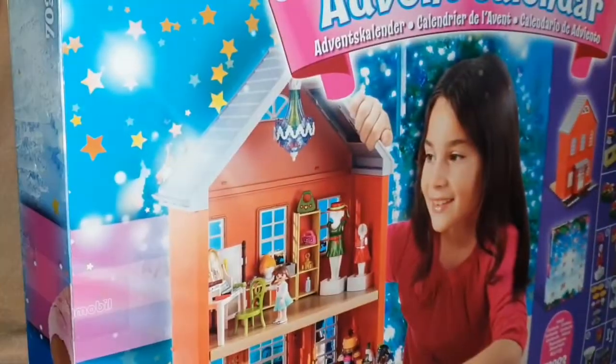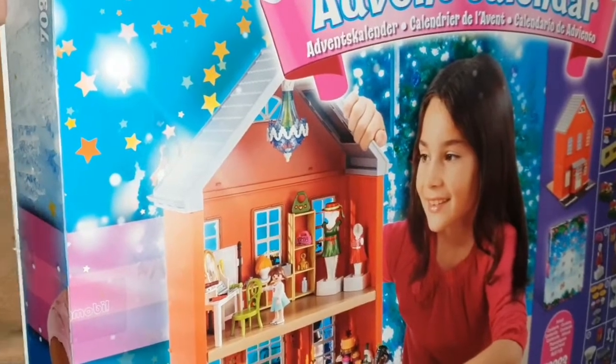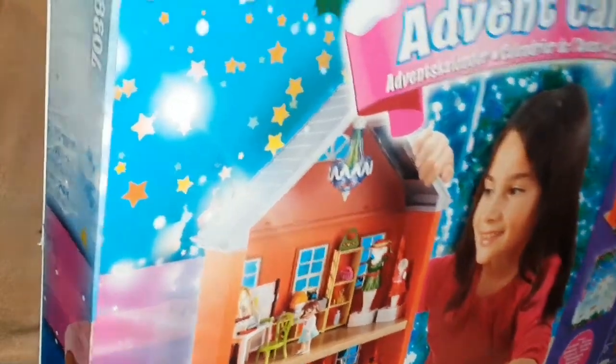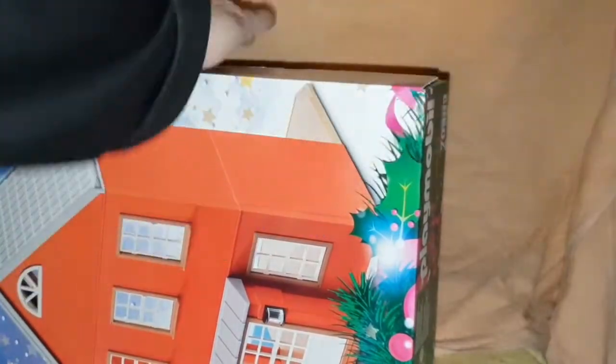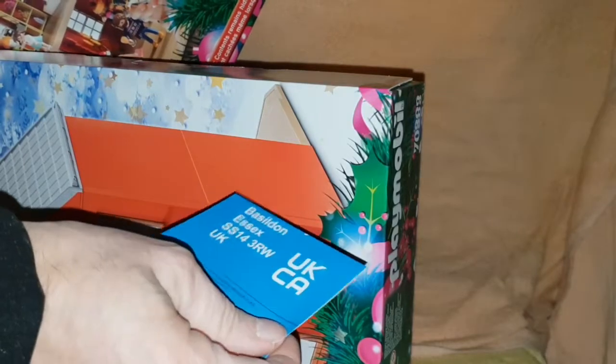I had to get it from Playmobil themselves because it wasn't available on Amazon or anything like that. Surprisingly cost less than I thought it would, considering it's really actually kind of heavy. I've not weighed it or anything. Anyway, the first part, UK importer. Well, it's not in the UK, duh.